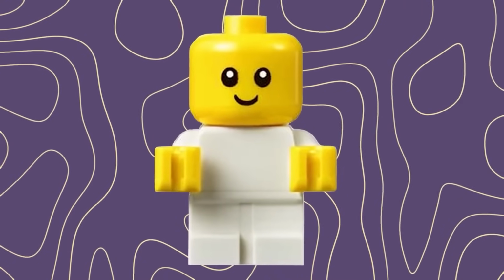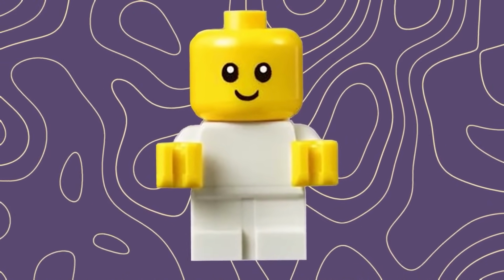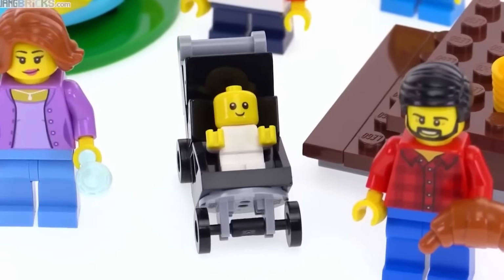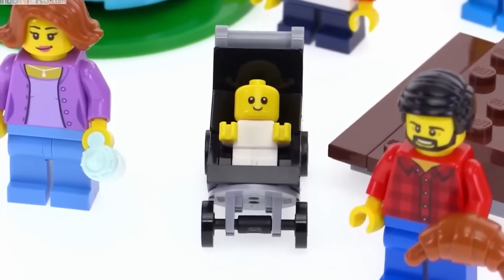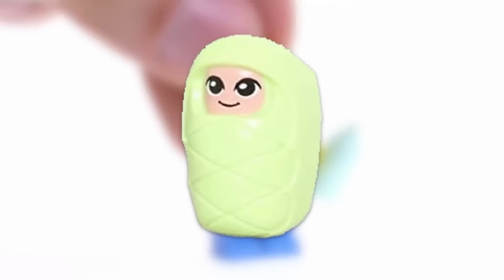This baby minifigure is completely different though. It has a whole new body mold that was specifically made for itself. The creation of this little guy sparked the idea for so many different versions. Now he has different outfits, facial expressions, and he even comes in a nice little blanket.